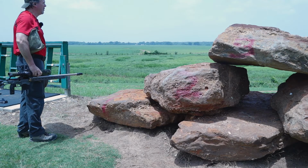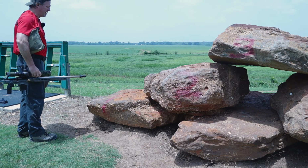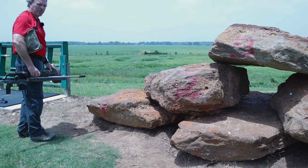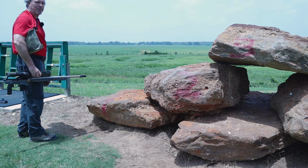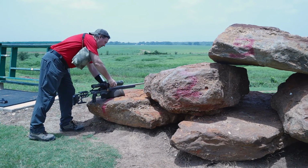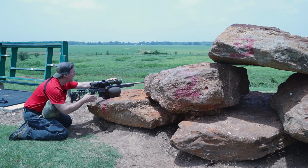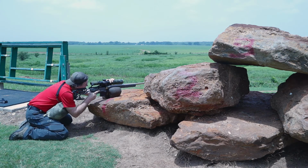Okay, so here we are. We're going to shoot at the, there's an X out there at 470 yards. And in this one, we're going to look at movement, right? How to move when you're shooting. So the buzzer goes off. We come down into our stance, down on the gun, find the target.